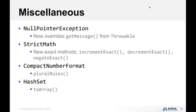CompactNumberFormat has a new method called pluralRules, and this relates to some ISO ways of describing numbers using names, and so plurality is defined through that. There's different ways of doing that, and so there's a new method of defining that. And then finally, HashSet has a method called toArray, which, funnily enough, provides an array of the values in your HashSet.